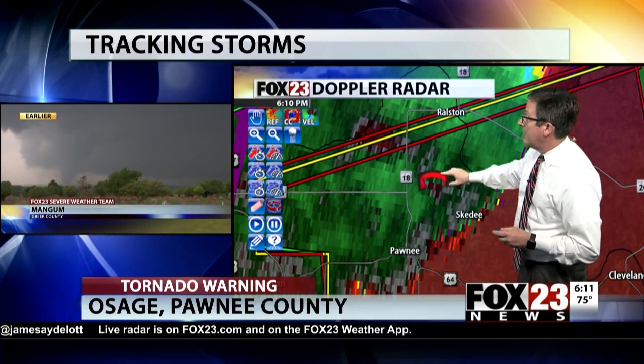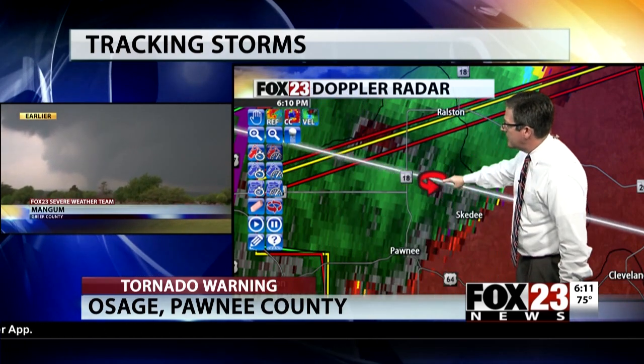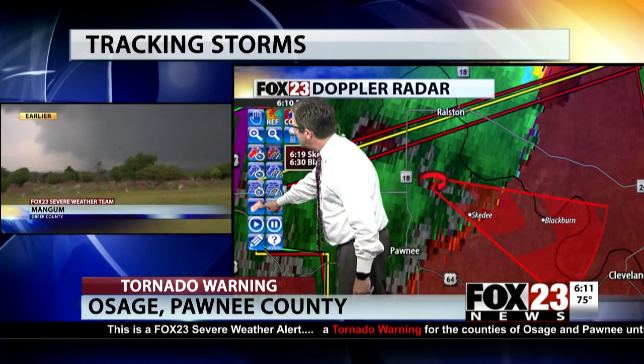Right now, we've got a much smaller scale rotation in parts of western Pawnee County. This is going to pass pretty close to Skeety, and it looks like it'll be south of Ralston, but over the next few minutes, as I draw that track, it looks like it glitched just a little bit there.